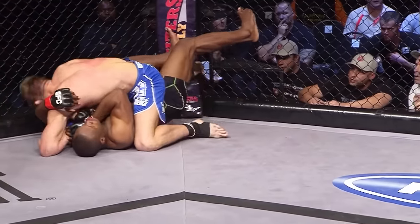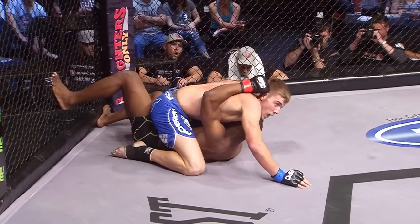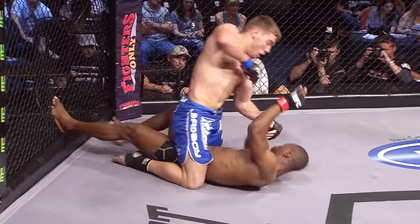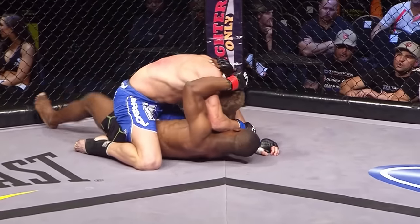Dricus should be fine here. Now he's in full mount. Bad spot for Mukulu to be in. Dricus tries to land big elbows from the top. Went straight to the canvas.